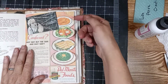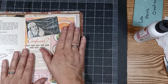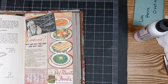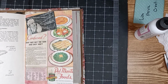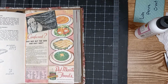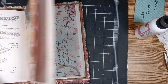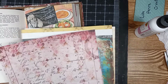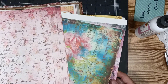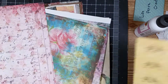And then here is where we're going to have an opening where we're going to put some paper or a tag in there. Let me look at some papers here that I could use for making a tag that goes in there. These are some papers that I had printed up that I wanted to use perhaps in this book somewhere. Okay, I'm going to use this yellow one, I believe.